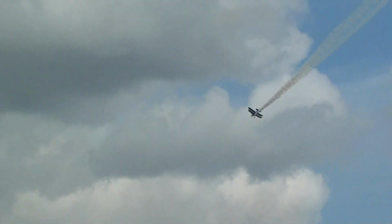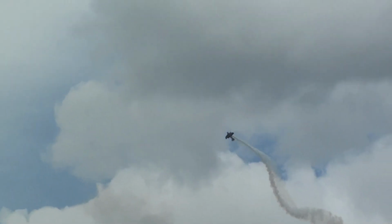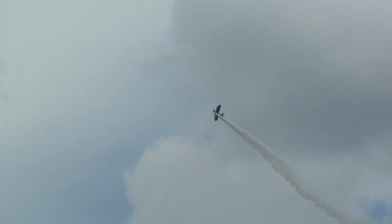Just thinking ahead when the jet version of this comes out. Total power available is going to be around about 1,700 pounds. But the aircraft only weighs about 1,500, so that tower of power, it will just keep going. Yes, gravity will not win.